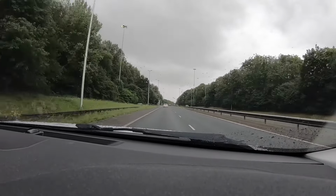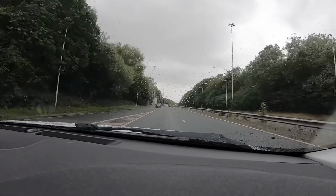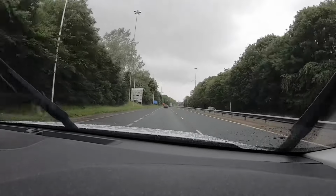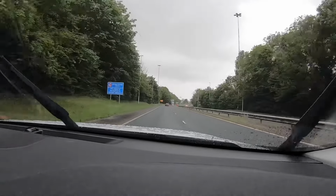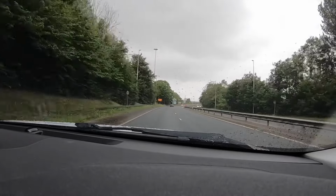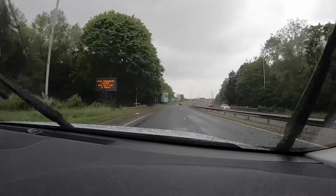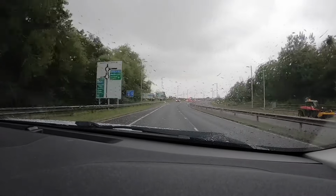There's a junction to the left with a vehicle emerging, indicating. Check mirrors, no vehicles, no way we're going to get in his way, and in fact he's joined the carriageway. We're going to maintain this lane till we get up to the traffic lights at the roundabout ahead, and it's a 40-mile-an-hour limit, so we're off the gas. We're checking the mirrors, there's vehicles behind, there's a queue of vehicles waiting at the traffic lights.